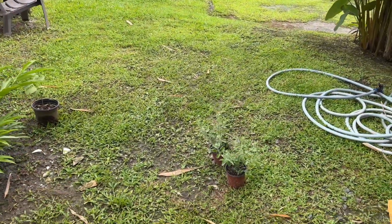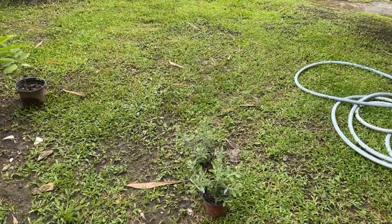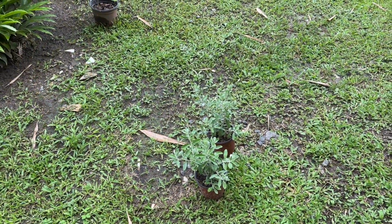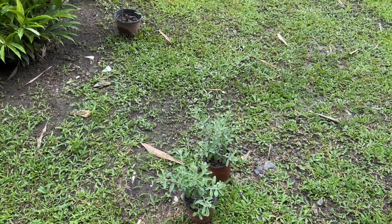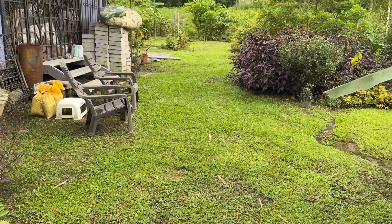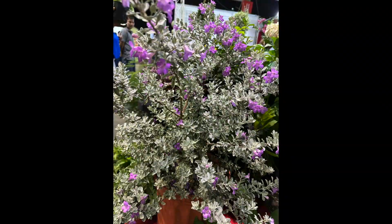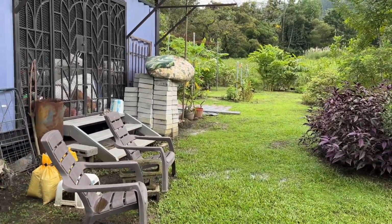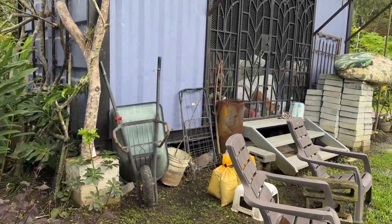When I went to the food fest in Panama City, of course, I picked up a couple of plants. The woman had plants from Cologne, and I'll put a picture of what the plant is going to look like. It's really pretty, has some nice purplish flowers.